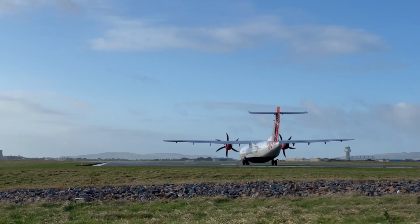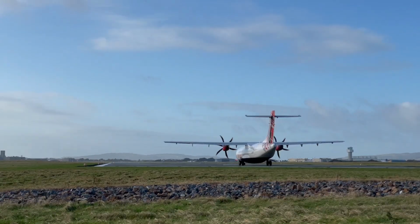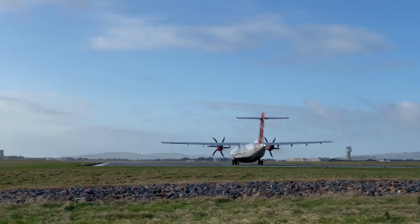If flying commercial, like the one taking off here behind me, isn't really for you, then we also have a private jet terminal. For those of you with a bit more money in the bank. And there's a new company that opened recently, and they seem to be doing well. They are called Fly Private. I'll put the URL in the bottom.